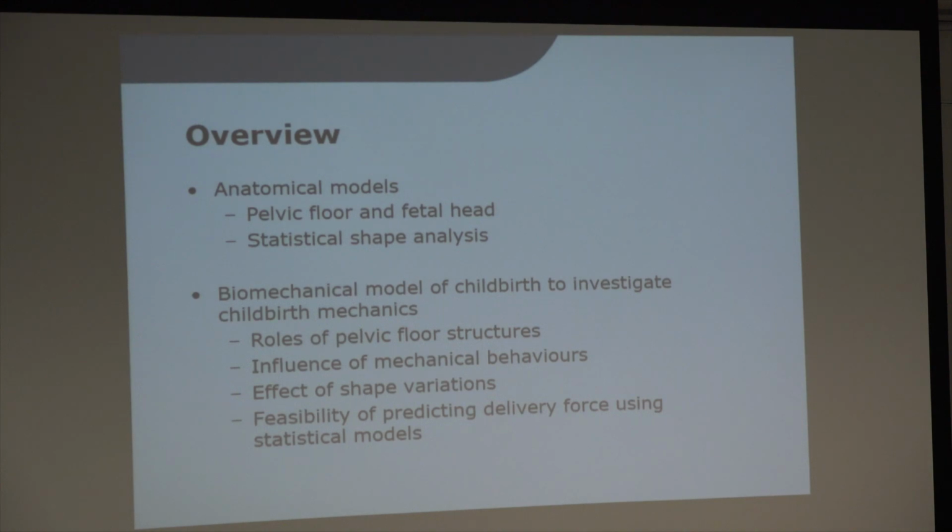And in today's talk, I'll take you quickly through how I constructed the anatomically accurate models of the pelvic floor and fetal heads, and how I conducted the statistical shape analysis on these geometric models. Also, I will talk about the construction of the biomechanical model of childbirth, and I will take you through the roles of the pelvic floor structures and the influences of their mechanical properties on the mechanics of childbirth. I also studied the effect of shape variation of both the pelvic floor and fetal heads on the delivery force, and explored the feasibility of using statistical regression models to rapidly predict the delivery force.